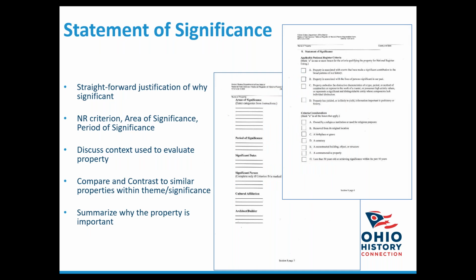All right, and as I said, the second part is the statement of significance. This is where you're supporting your significance, pretty straightforward. It's going to have a summary statement as well. You're going to talk about your criteria, your area of significance, your period of significance. This is where you'll have your comparative analysis, your context. You're going to evaluate your property. All that stuff I was talking about earlier and what should be in a nomination is basically going to be in this part.